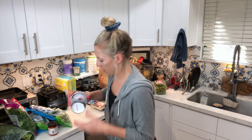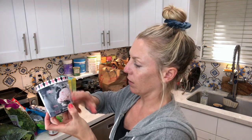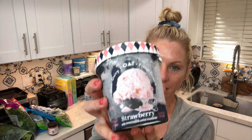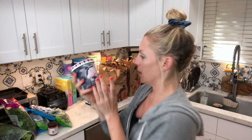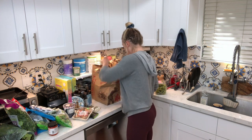And then here is the strawberry, the non-dairy frozen dessert. I'm trying to get the ice off of it, but this is delicious. This is the second time I've purchased this. It is so good. It's vegan. It's made with oat milk. It does have a lot of sugar. It does have a lot of calories, but that just means it tastes really good. And in my opinion, if you're gonna have ice cream, it should taste good. Don't take the calories out of the ice cream.